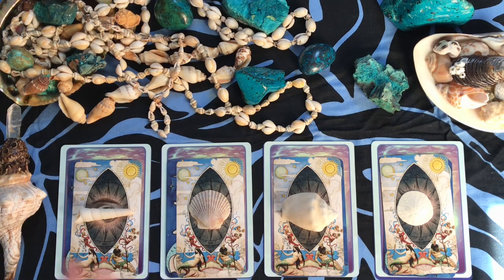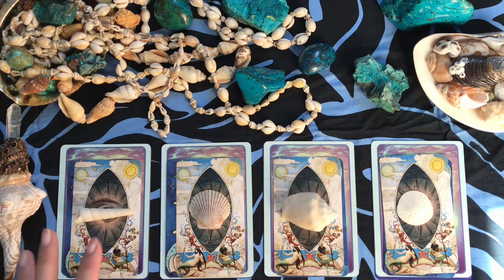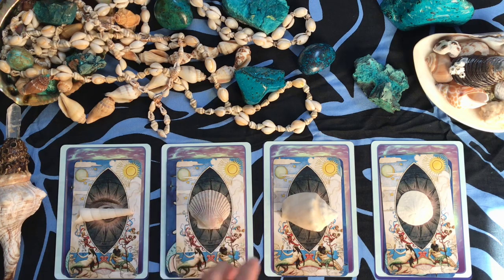So what I want you to do right now is take a deep breath in and release. And really try to feel the energy. What do the mermaids want you to know right now? Another deep breath in, and let it go. All right, so go ahead and start trying to figure out what energy you are drawn to. Pile number 1, pile number 2, pile number 3, or pile number 4.